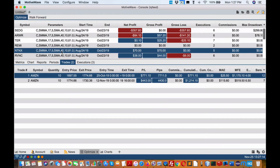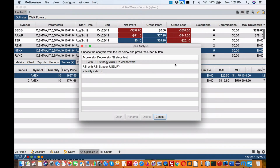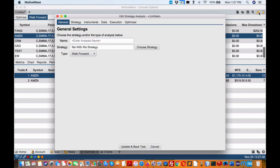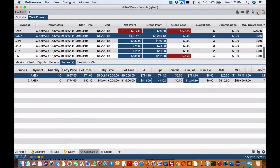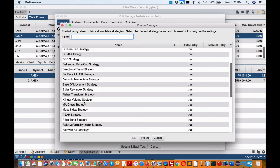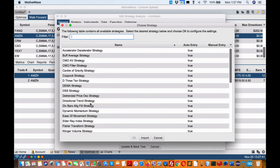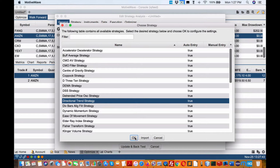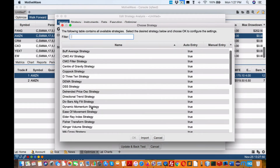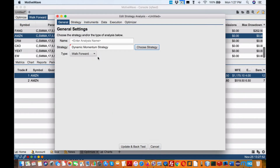Yikes. Okay, so what? This was the RSI strategy, I believe. Yeah. So, I don't know. Let me try another strategy here. Let me try the momentum on these. There was a dynamic trend. Let's see what we come up with here. Dynamic momentum.